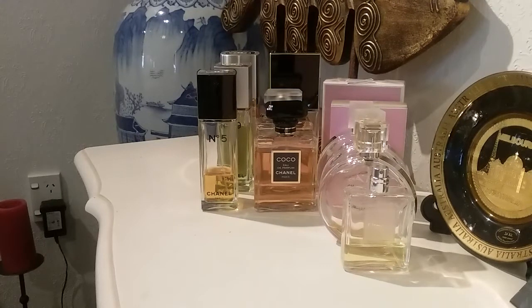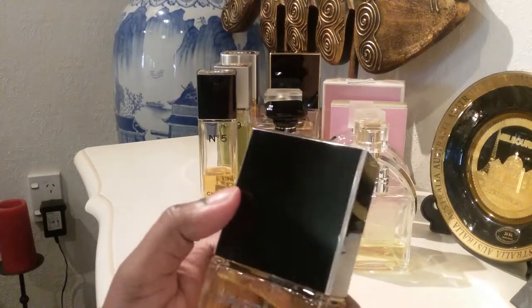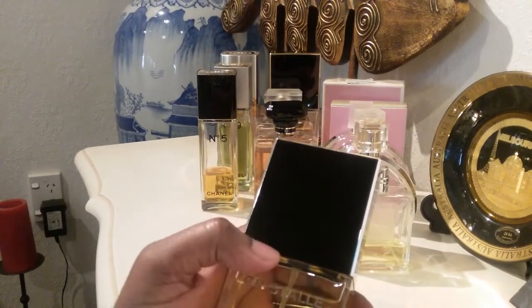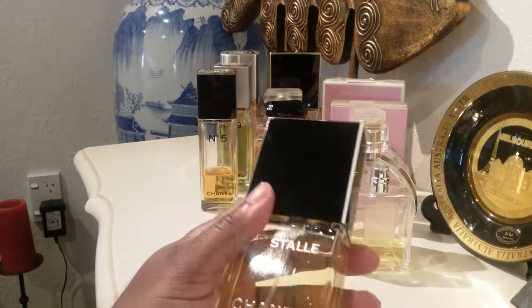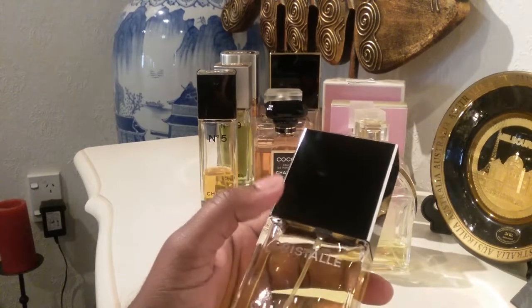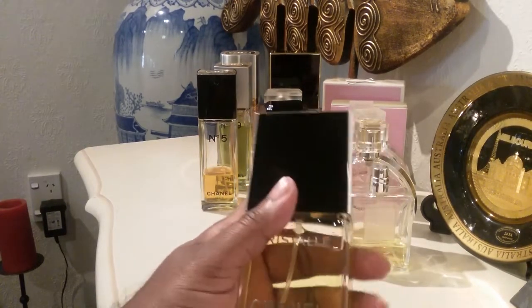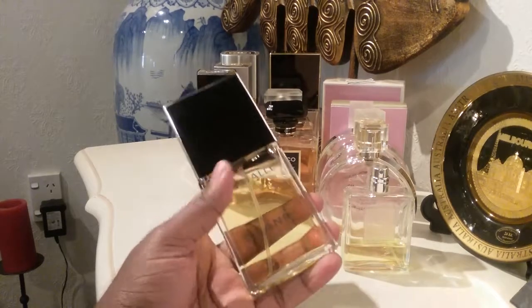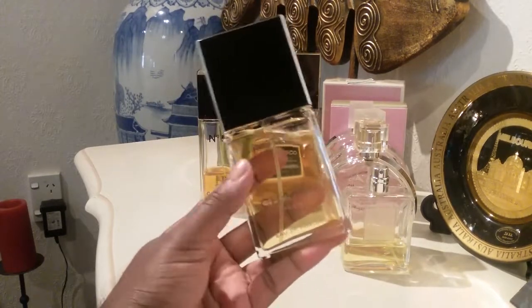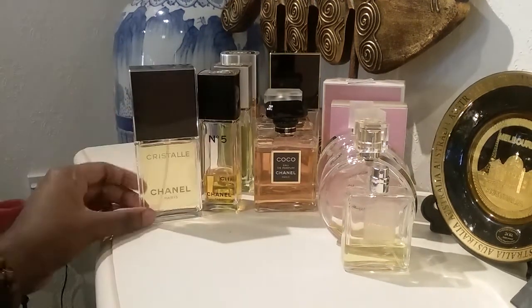And the next one I'll talk about is Cristalle Chanel. That's the EDP version, and this is quite a nice fragrance, actually. It's very woody, earthy, aromatic, green, floral, fruity sort of. Either you love it or hate it, but I tend to love this one. It's really nice, Cristalle Chanel.